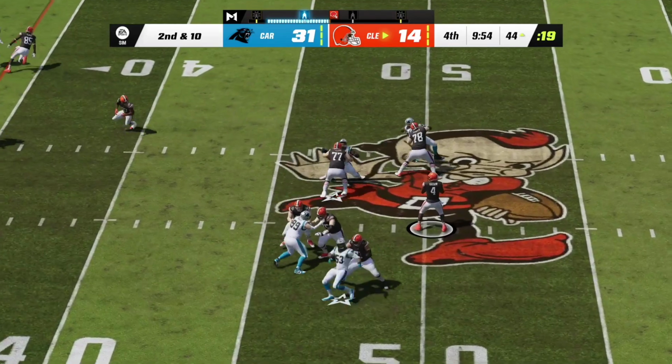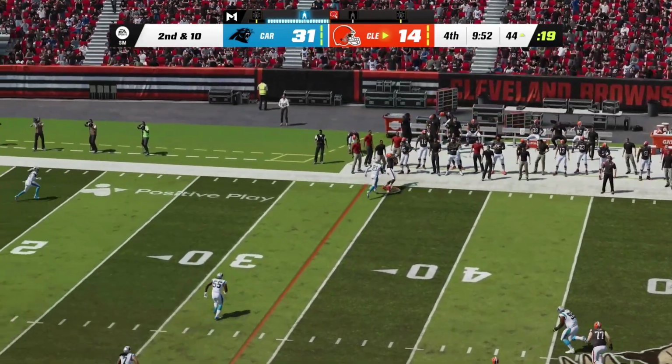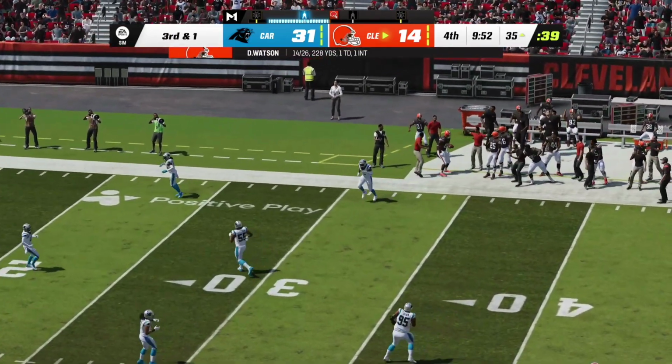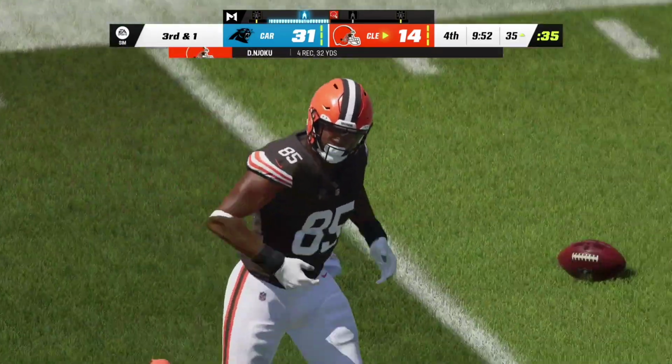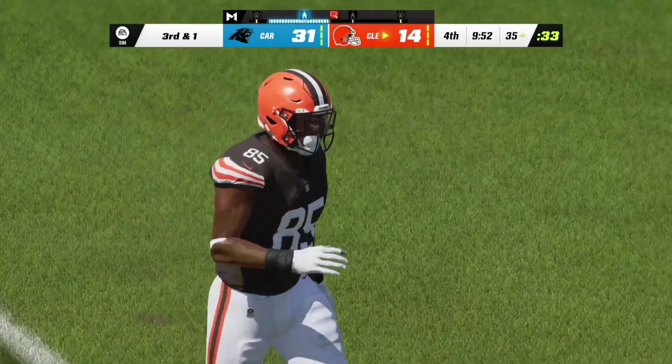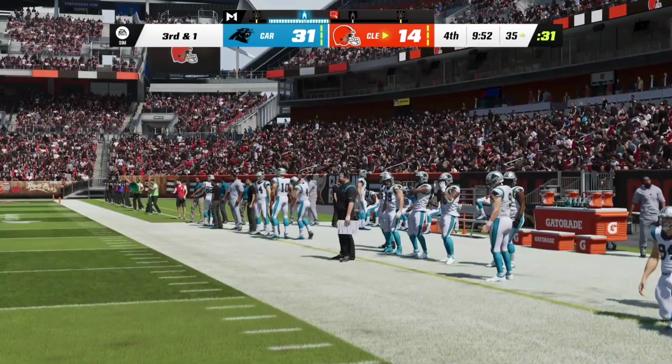To throw is Watson. Sideline throw, it's complete. And a nice job there of keeping the toes in bounds. 9 yards, not quite enough, and they'll be left now with 3rd and 1.